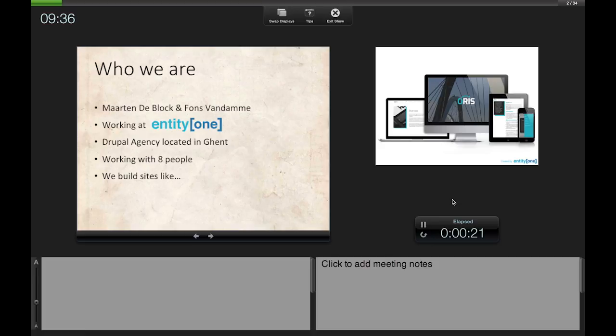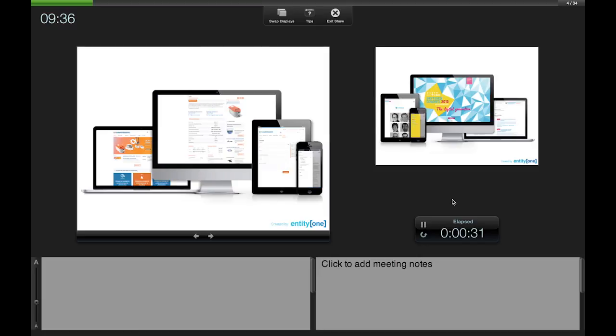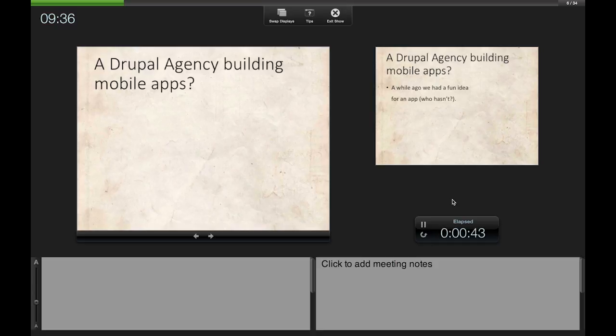We work with 8 people and we build sites like Oris, a small company website, one page with a custom built module. We build big sites like Sarman Group with a lot of products, a lot of domains, international, very big websites, and event-based websites. So, what are we as a Drupal agency building mobile apps for?